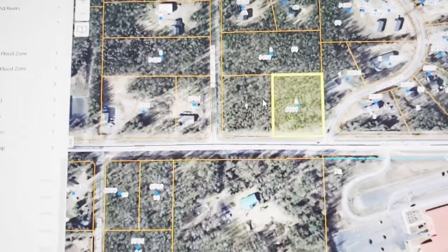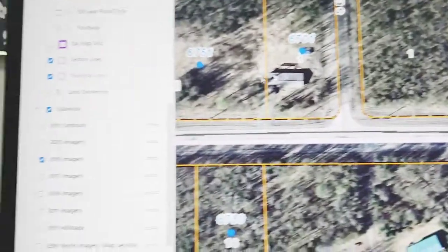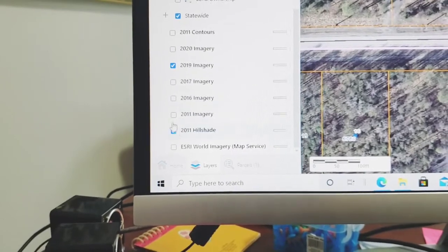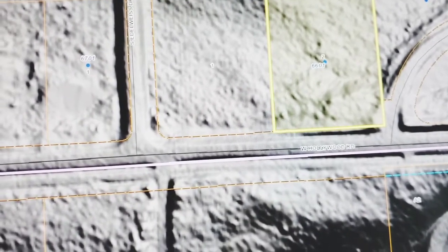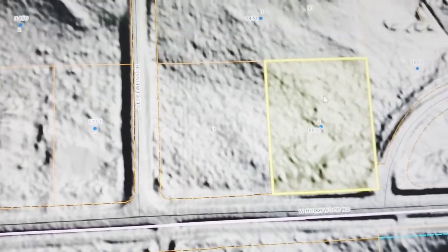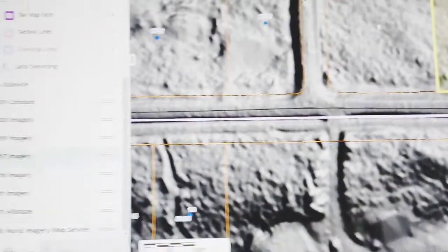Now I'm going to want to know a little more about that property. So I'm going to zoom up on it again. I'm going to go over here to change my thing, and I'm going to change this to hillshade, and I'm going to take that one off. And then I can look at the hillshade of that property. As you can see, this property looks pretty level for building on, and it looks like a probably pretty great piece of property.